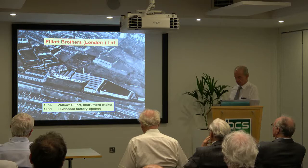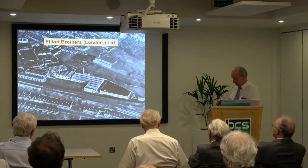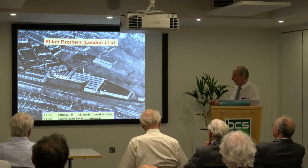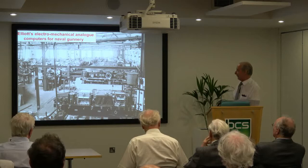This black trapezoid building was put up by the Admiralty, and it was put up for, quote, special purposes. What it actually contained was fire control testing systems. And fire control in those days were electromechanical analog computers which tried to take the role of the ship away and actually to insert the guns in the right place. And as we all know, if you throw enough shells into the same square mile, you might hit something. So this is what they were trying to do.